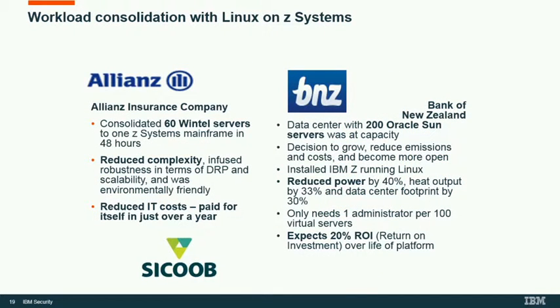Okay, so here are some examples of companies that did that. Alliance Insurance consolidated 60 Wintel servers to one mainframe in 48 hours, reducing their complexity and their IT costs. Bank of New Zealand had 200 Oracle servers, and they reduced their power by 40%, their heat output by 33%, and their data center footprint by 1. So they expect a 20% ROI. This last one, Sicoob, I have a little video to show you about. This one is fascinating to me.